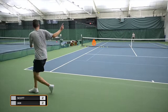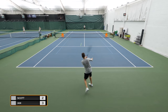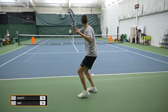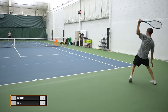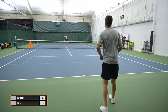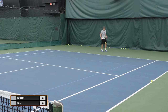I expect a comment from Will on that kick. Little footy. 3-3. And then got a transition. 3-4. Yikes. Yep, good ball. Can't put up that short ball. 4.